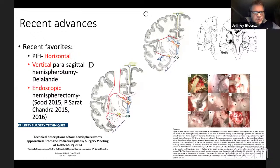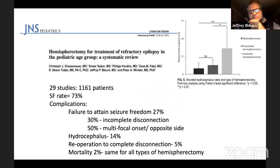Similarly, I think in an era where minimally invasive techniques continue to grow, this is very provocative work that's been put forward by Professor Chandra in India, and then Dr. Sood in Detroit. They both are using basically the vertical approach, only they're using the endoscope and starting with an endoscopic callosotomy to gain access to the ventricle and then doing the work from within the ventricle. So these techniques are mentioned for completeness and to be appropriate to share with you the most active work in hemispherotomy right now. But the rest of my comments will center on peri-insular hemispherotomy.